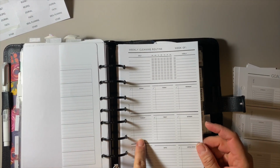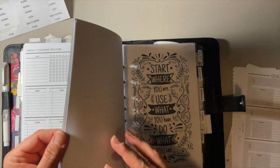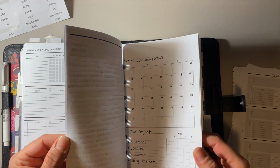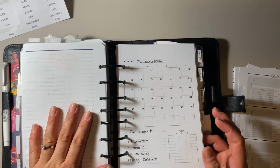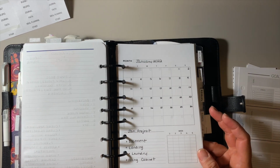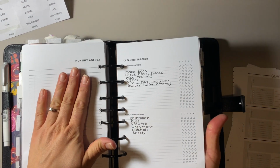Because honestly, this is probably all that I need. But I do have a whole bunch of cleaning inserts from the List Lab. I do have them in here. So this was like the monthly project schedule. So I put the projects here, which I might have to change. And then that's something separate.